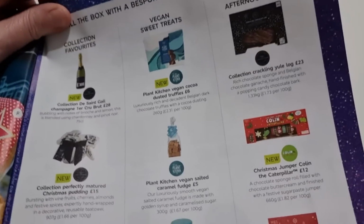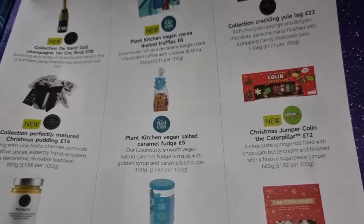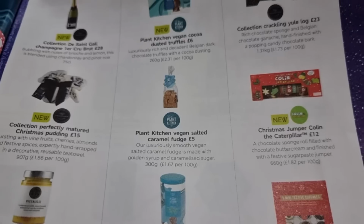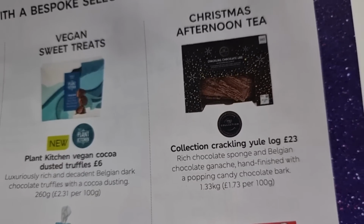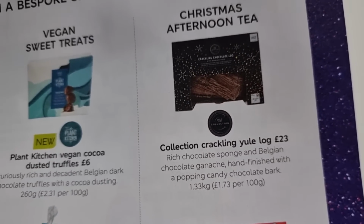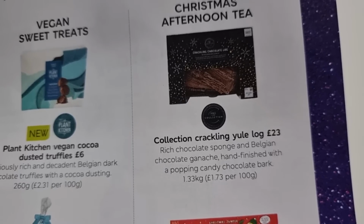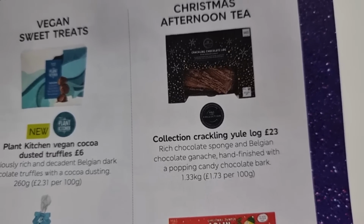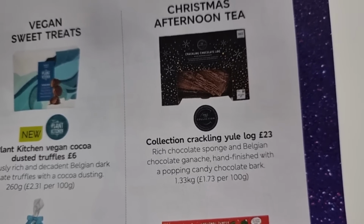So here we've got some more gifts. So they've got our Christmas jumper Colin the caterpillar, as I said. We always get him, but closer to the time so that he keeps. I really fancy getting this year the collection Cracking Yule Log. Let me know if you got that last year, because this is from last year. It looked so amazing. The price was what was putting me off, because I was thinking, is it worth it? So let me know if you've got it, if it's really, really good, because it is on the pricey side.